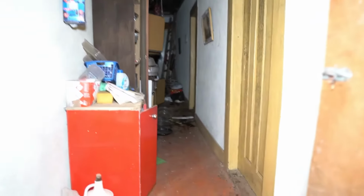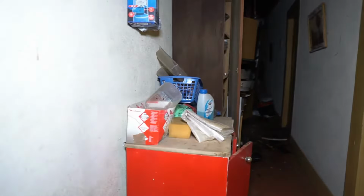Well, let's keep going this way. There's a hallway. I don't know if there's anything else left. Yes, on the right side there are some rooms. Wow, the floor is scary because you can't see it. It's a plastic sheet they've put down. You can't see how the wood is.